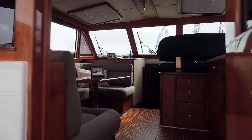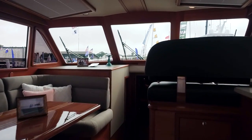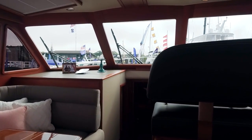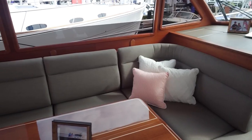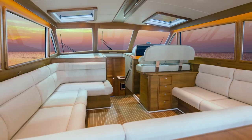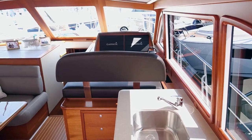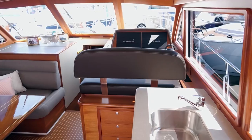Inside, the heritage of Grand Banks is immediately evident. The 44's salon literally invites sunshine and fresh air. Both the helmsman and guests will enjoy a 360-degree line of sight from anywhere in the salon area. Electrically actuated side and rear windows bring the outdoors instantaneously inside.